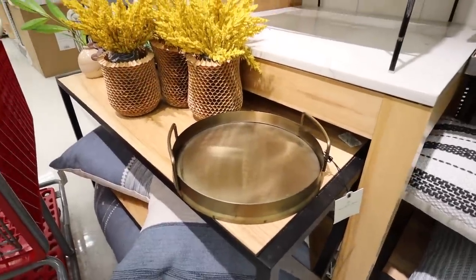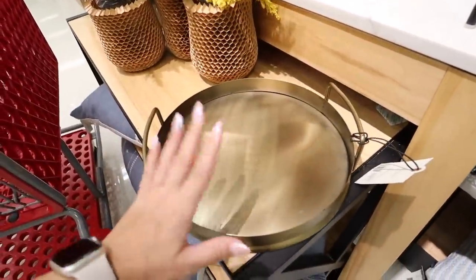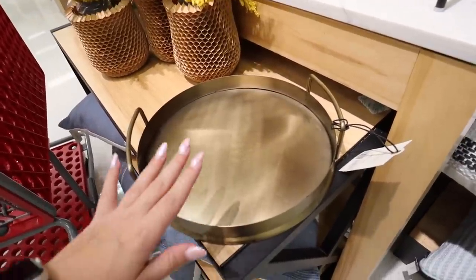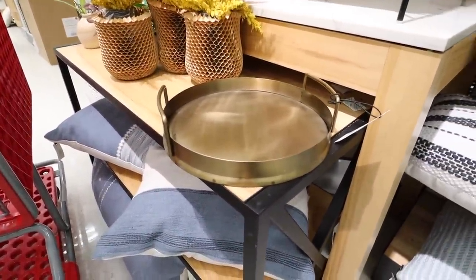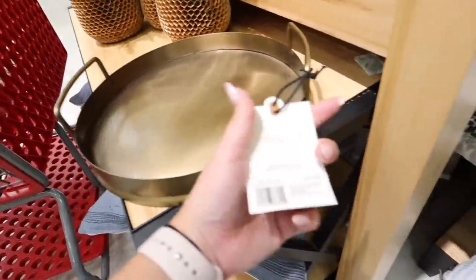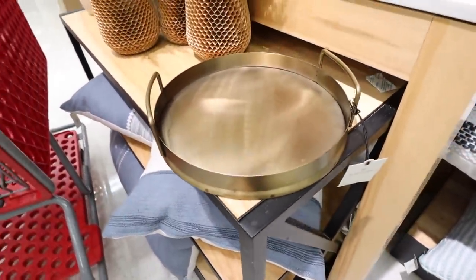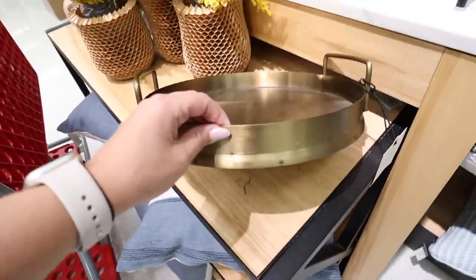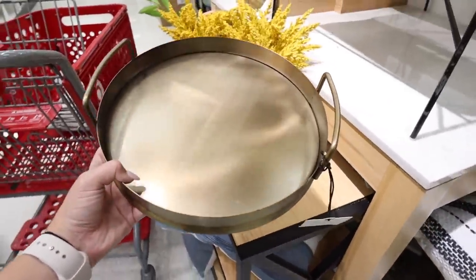I've been looking for this everywhere. This gold tray, oh my gosh, this has been so hard to find, and I really want to pick it up. So I might pick it up. I'm not 100% sure yet. Maybe I'll do a haul at the end if I do. This is $24.99. It's a really pretty, cool toned gold, which goes with a lot of the kitchen stuff we have done recently. So I'm just going to put it in my cart, but you know, we'll see.